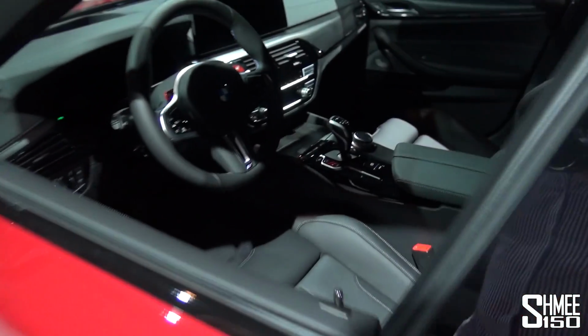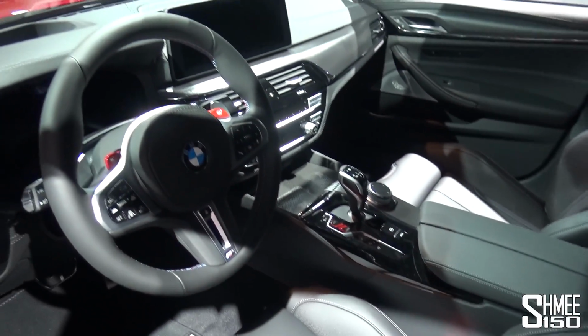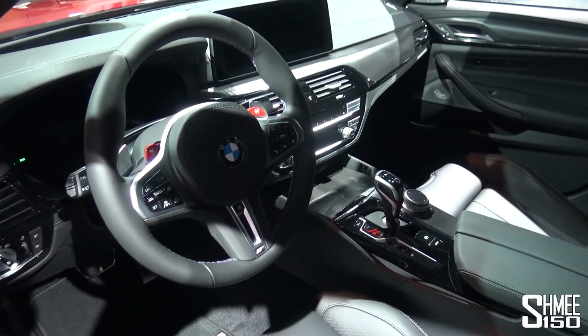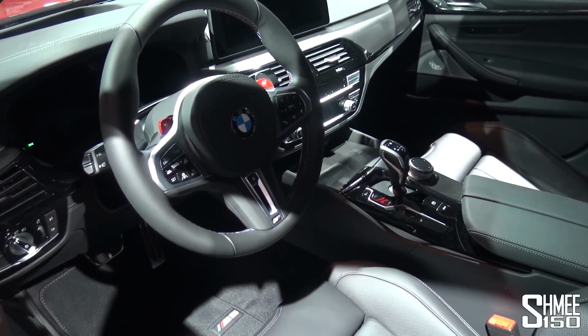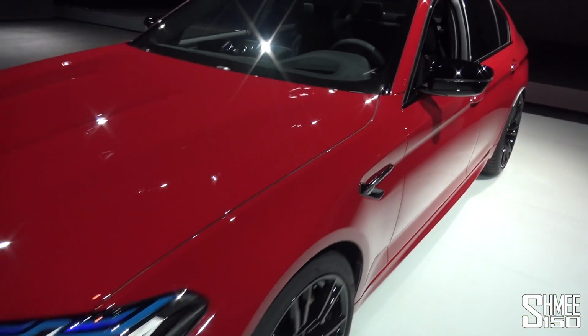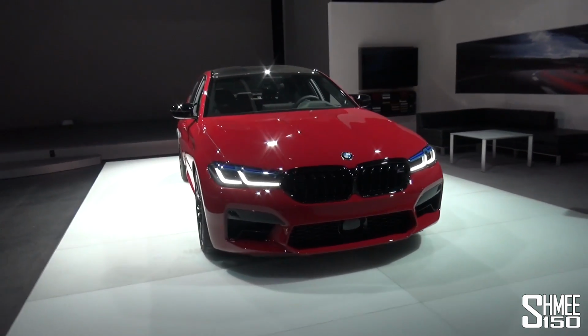So to come and show you these, inside here, the new controls for setup and M mode. There's a larger display as well, a larger central screen for all the infotainment and different controls and settings you've got in there and things that you can adjust and change as well. And a few bits of tech basically have been added to it. So a worthy update for the M5 Competition. Looks pretty good in the Imola red as well.